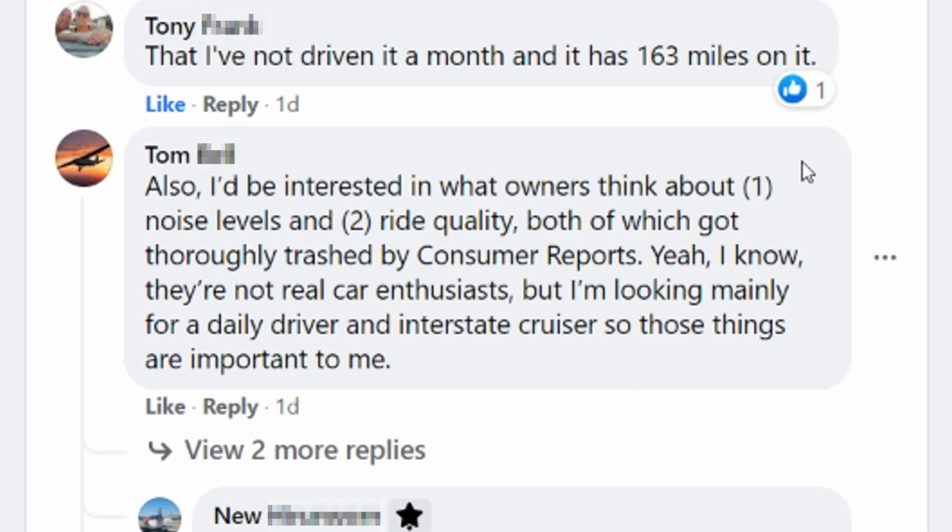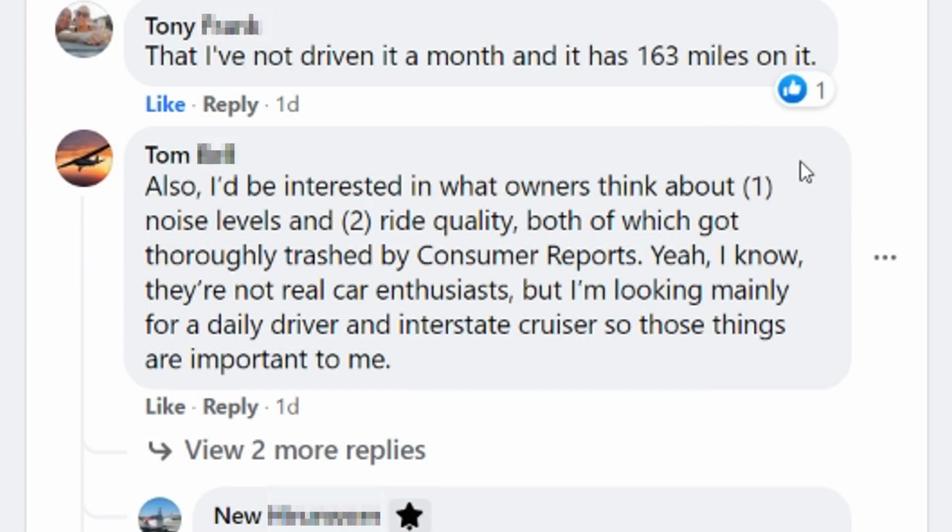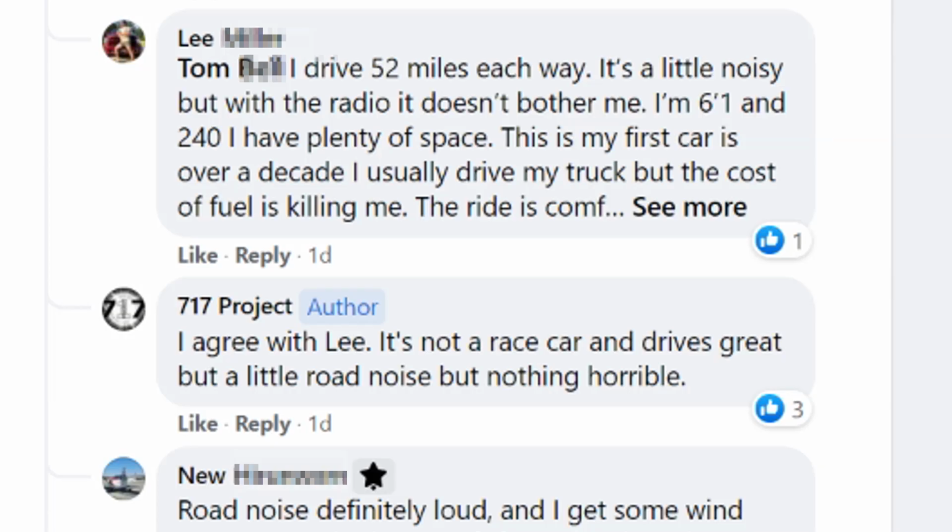So Tom says, also, I'd be interested to see what the owners think, number 1, noise levels, and 2, ride quality, both of which got trashed through Consumer Reports. Yeah, I know, they're not really car enthusiasts, but I'm looking mainly for a daily driver, an interstate cruiser, so those things are important to me. And Lee replied to Tom, I drive 52 miles each way, a little noisy, but with the radio, it doesn't bother me. 6'1" and 240 pounds, I have plenty of space.